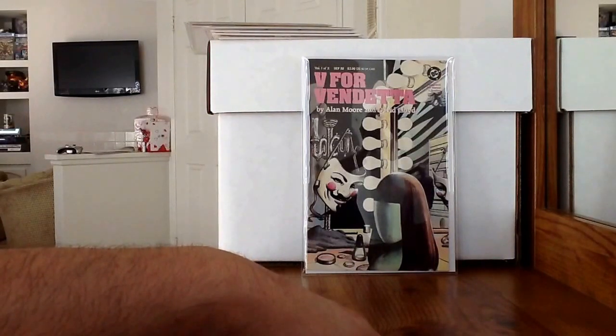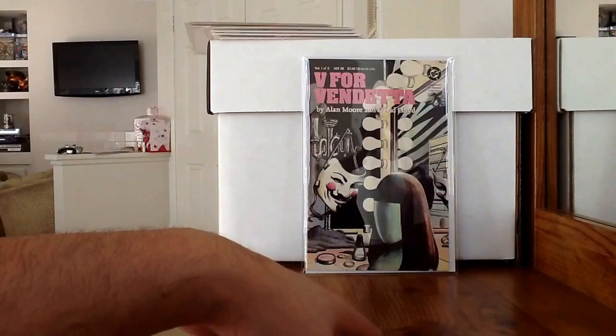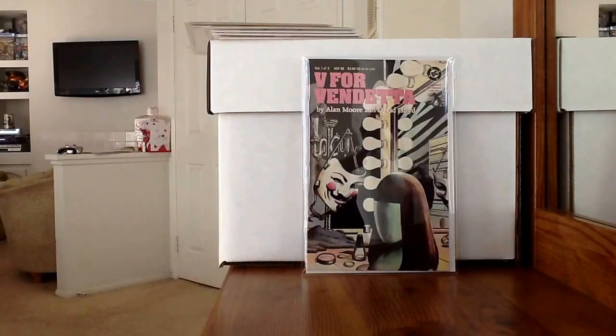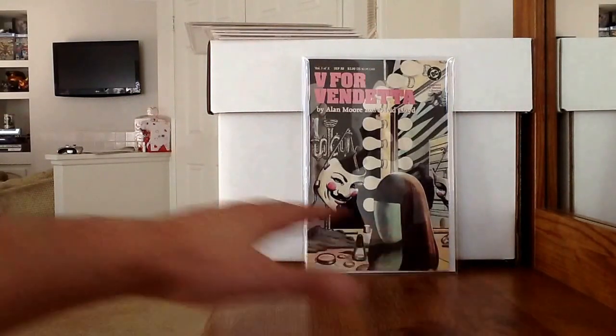And we did kind of skim through, because I'm not picking up 4,000 books of like 90s Image and Valiant books. But we were skimming through and just finding random stuff. Like I said, he had some Silver Age, but they were just scattered throughout all the boxes.